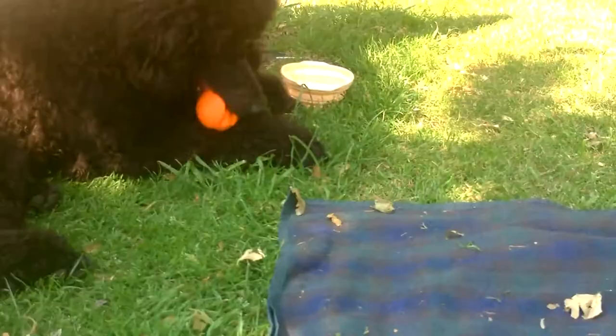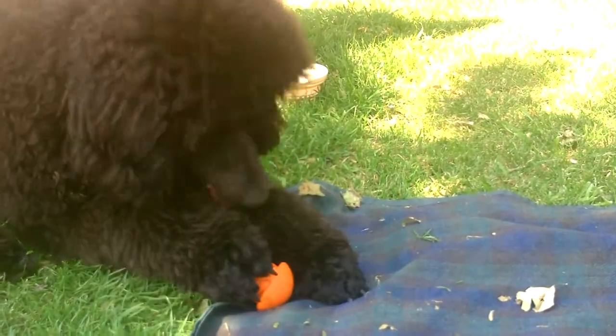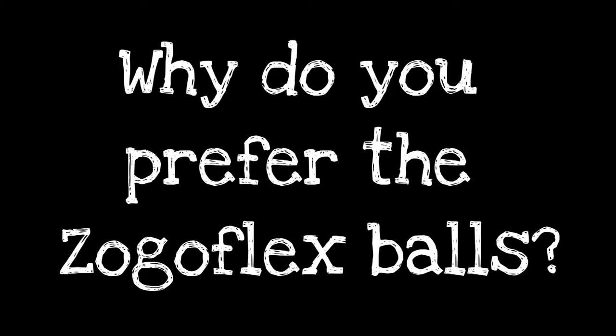We have been playing for the last couple of months with special balls which we bought from the Ethical Pet Company, and they're fantastic. Coco loves them, and so far we've managed not to lose any of them or have them eaten by her.